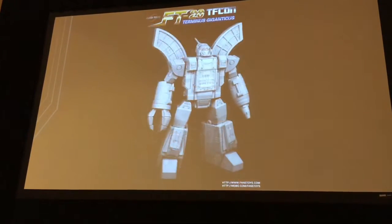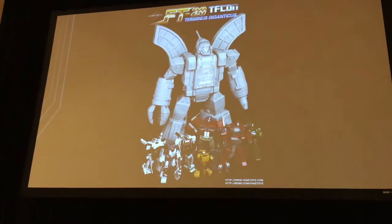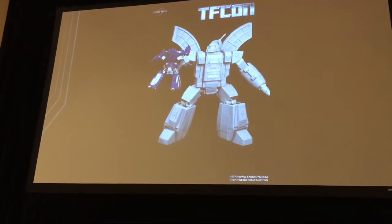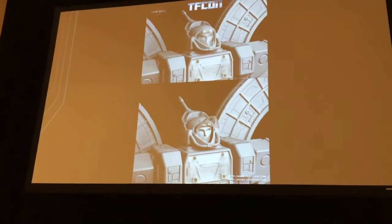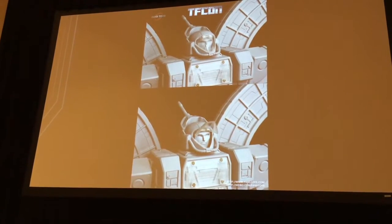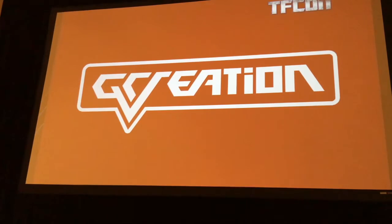He's got light up features as well. He has light up eyes, light up cannons. Did I mention he's massive? Look at this. This is a prototype, and he can hold Quake Wave. Oh my god. Flip a visor. A lot of detail on that face sculpt. A lot of fans are going to love that.